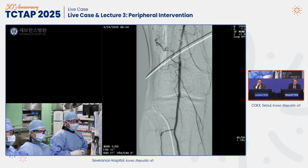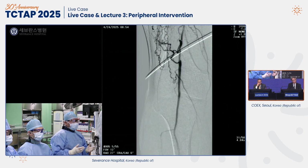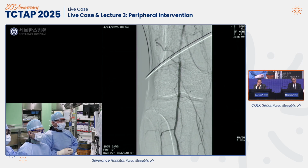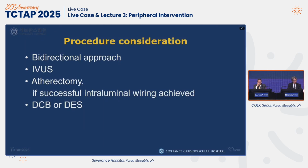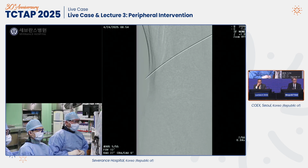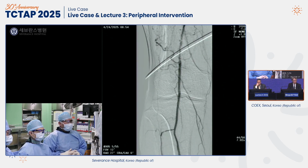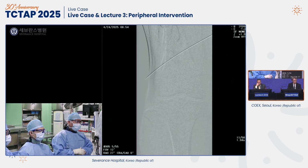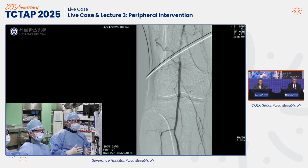Back to the slide. So I think even though we have a good chance to pass the wire from the antegrade, if that fails, then in this case we can use the retrograde approach additionally. And so I prefer to have a bidirectional approach in patients with total occlusion. And then we will check whether the wire was passed intraluminally or whether the wire is located subintimal. So for that purpose, IVUS is very useful, and also we can measure the dimensions of the vessel.